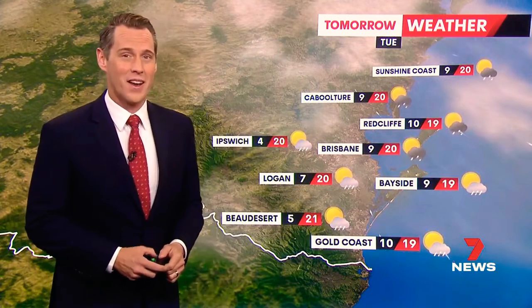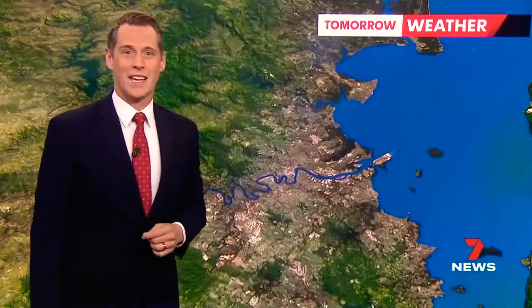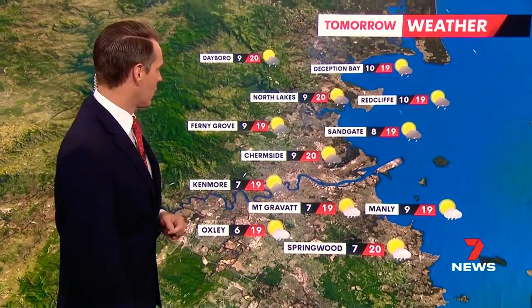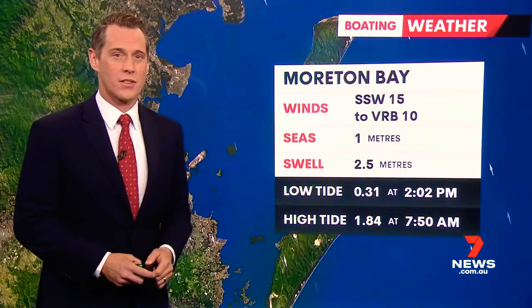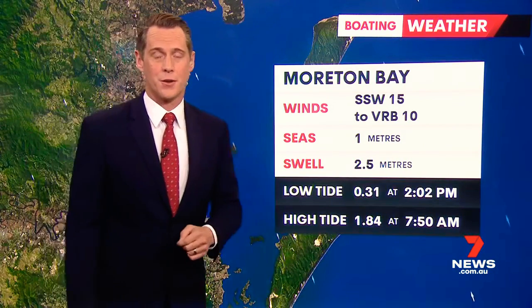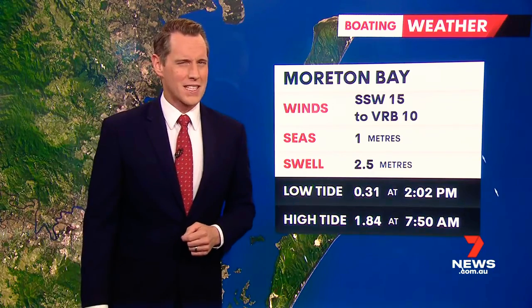A slightly warmer night, then cool day, 8 up to 19 at Sandgate. North Lakes chasing a top of 20 degrees. Boaties, south-southwest winds to 15 knots early, then light and variable into the afternoon. So in Brisbane, it could be a slow evening peak hour. Showers developing through the afternoon and evening. 9 overnight, a top of 20 degrees.